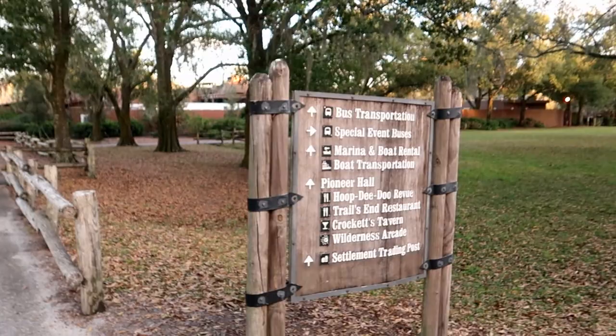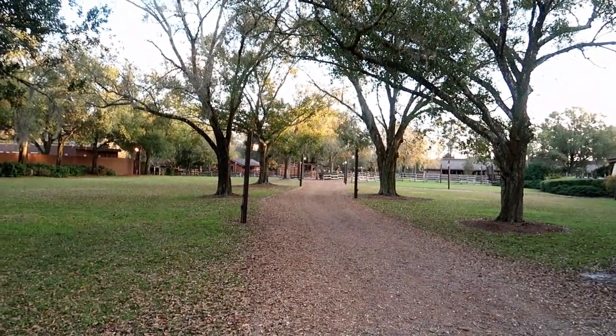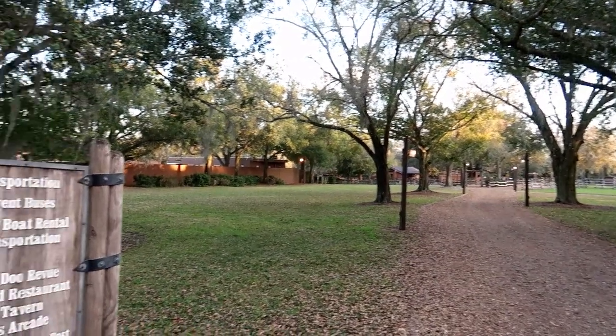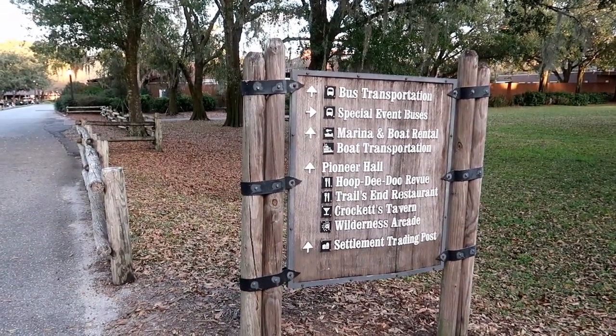And I'm just going to show you real quick where we're standing. This is sort of the sign where we're at. We came from that direction, which is where we get dropped off by the minivans exclusively over on that area. So we're heading to Hoop De Doo Revue at Pioneer Hall.